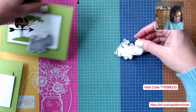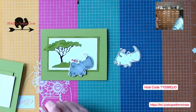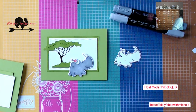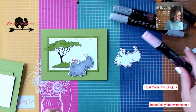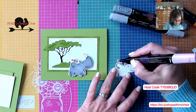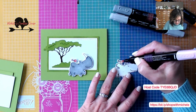All right, now my little guy, I colored with Smoky Slate and Flirty Flamingo. And where are you? And I could give his beak a little pumpkin pie. I didn't do that last time, but maybe I will this time. So this is pretty fast coloring, or maybe I can make it pretty fast today.